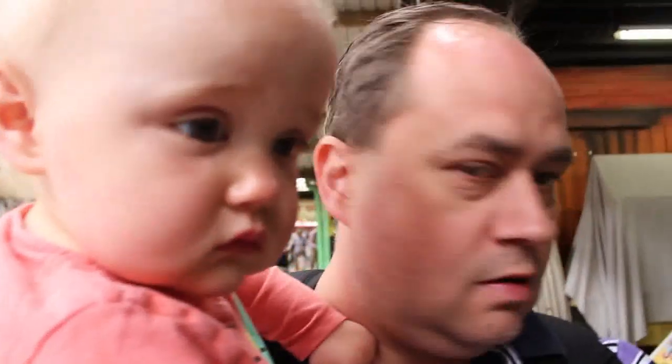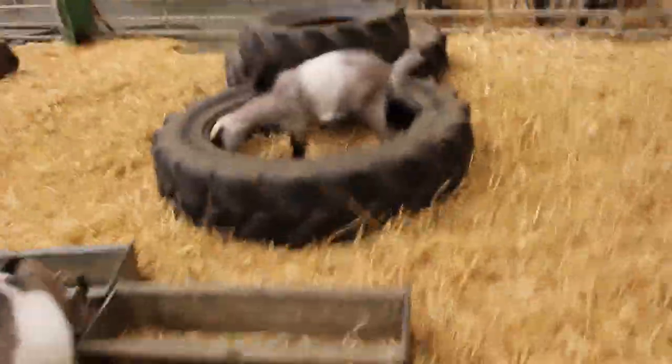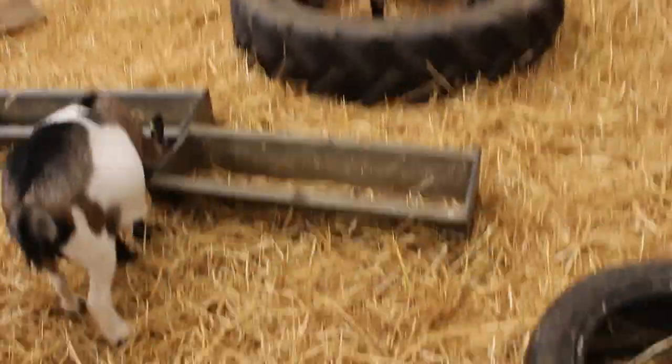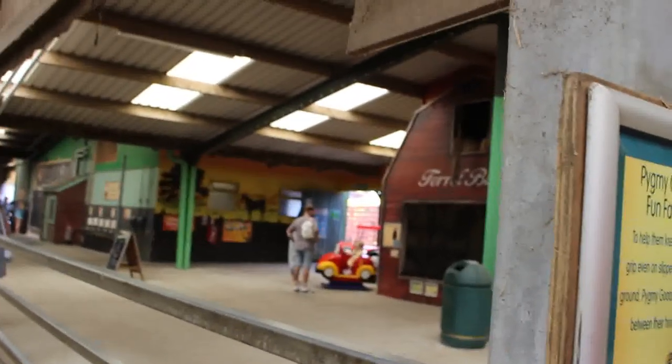Jennifer looks a bit, we got the pygmy goats. They're more interested in their food than you. And there's little facts all around here. So this one says, pygmy goat fun fact, to help them keep a firm grip even on slippery hillside ground, pygmy goats have hair between their toes.